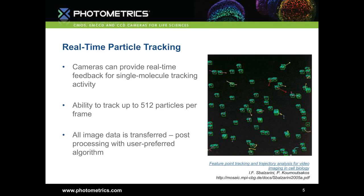Now, I also mentioned that the goal of this is not compression. And what I meant by that is we transfer the whole frame, the whole image. So the frame data will include the background. It won't be zeroed out. It will include all of the particles. But the information transferred with the frame will also include ID numbers with each particle. It'll include the historical information of the particle.